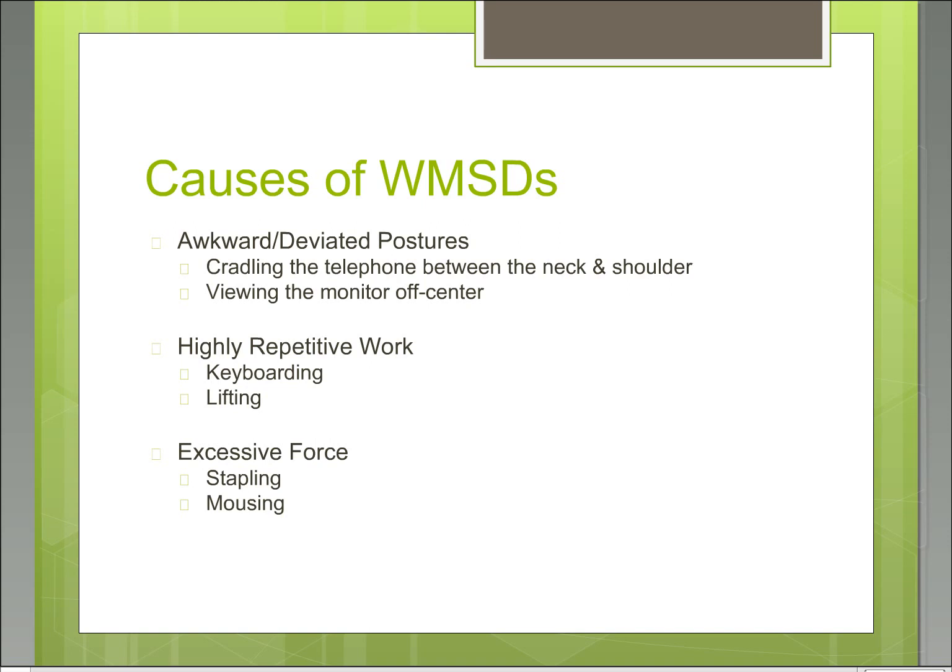We also have to consider highly repetitive work, such as keyboarding. How long do you sit and work and use your keyboard before you take a break? Lifting is something else that we might have to consider, depending on what environment you might be working in. And then you have things such as excessive force, for example mousing, depending on the size of that mouse. If the mouse is too small for your hand, you might find yourself gripping it a lot more than you need to. Even stapling. We may not do a whole lot of stapling these days, but that is something else that could lead to excessive force.